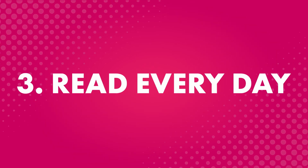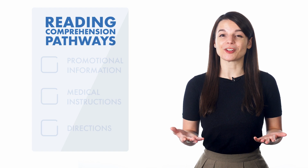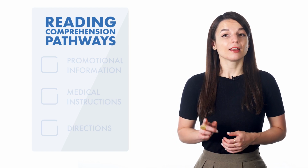Third, read every day. How often do you read in your target language? Reading is a fun activity that can motivate you to spend some time studying new vocabulary. When you read, you encounter words you've seen in lessons, but you also find new words. Apart from reading for fun, our language learning program offers reading comprehension pathways for all levels. These pathways feature video lessons with vocabulary you're likely to see in real life.